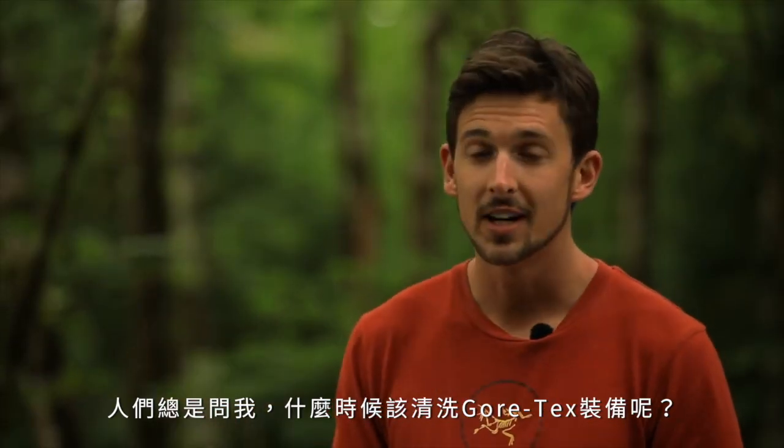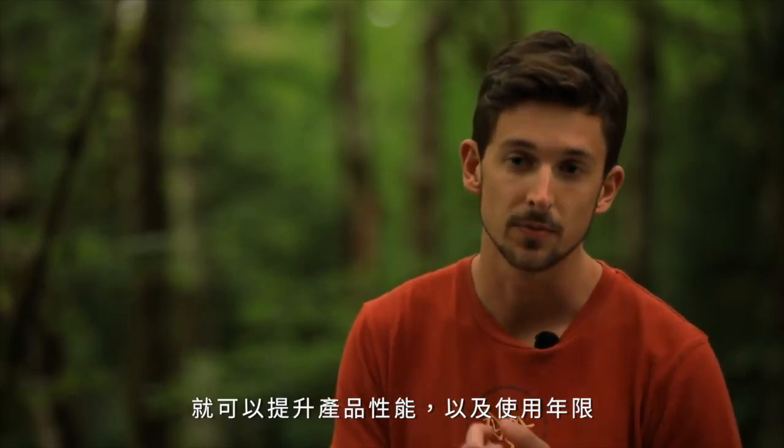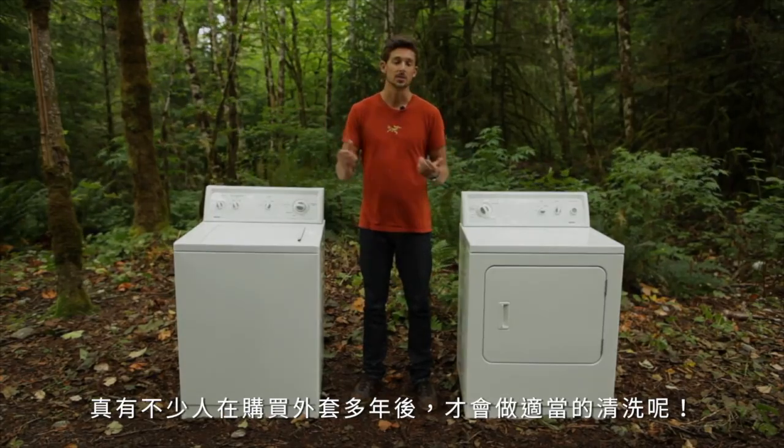I get asked all the time when you should wash your Gore-Tex pieces, and that's a great question because when you wash something properly, you're going to seriously increase the performance and longevity of your item. So I say that all the time in warranties. Some people can keep their jackets going for years and years if they wash them properly.